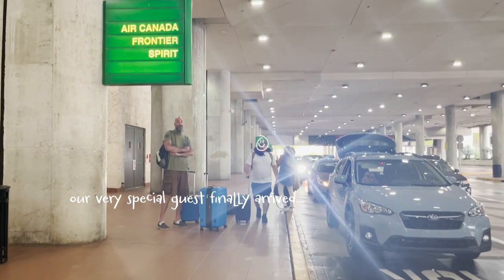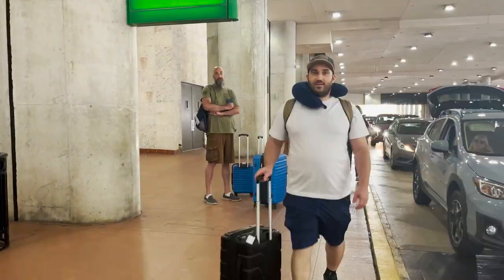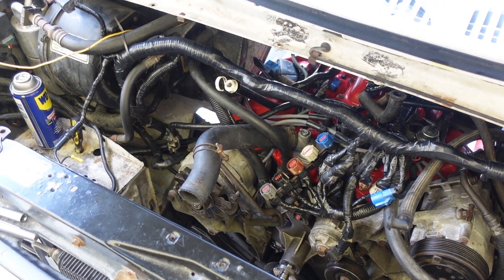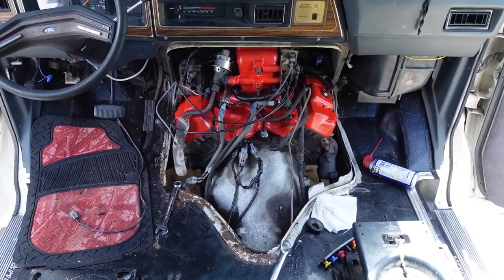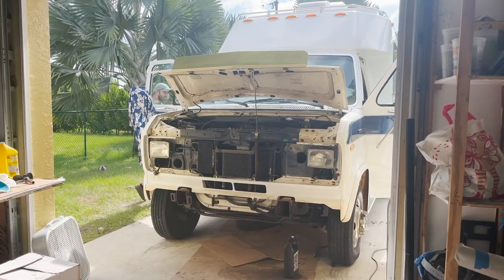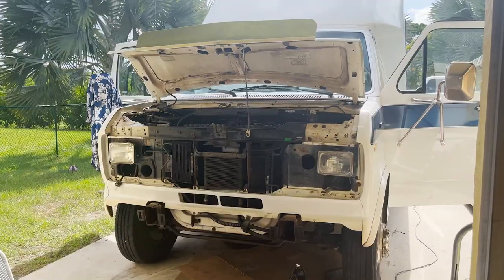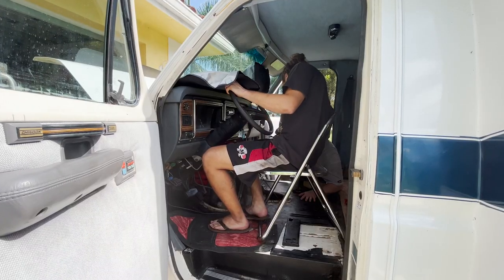With the blink of an eye, the van was gone and our very special guest had finally arrived. I gotta film you so I can show Mom. As soon as Clinton arrived, the boys got right to work finishing up the engine rebuild to get her up and running. Try to keep it upright.